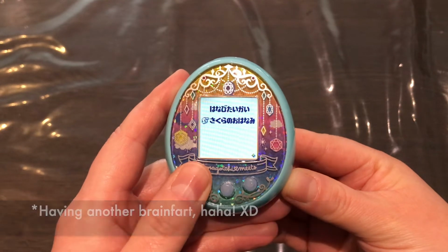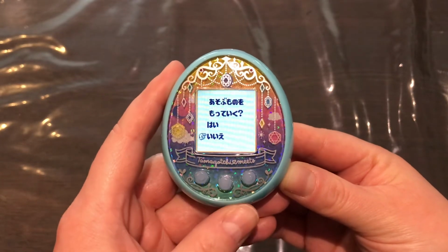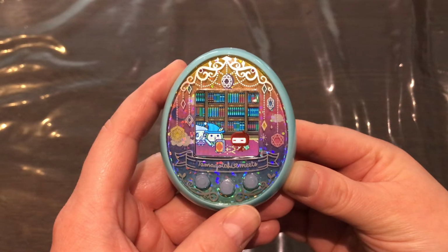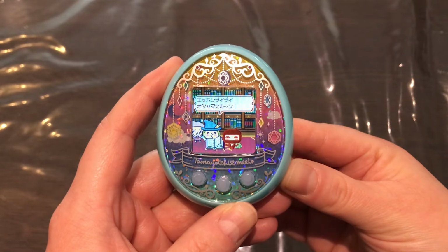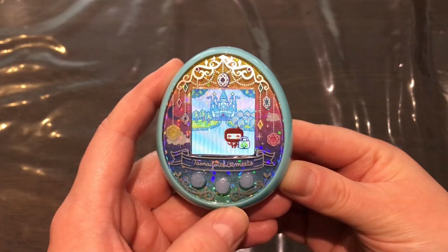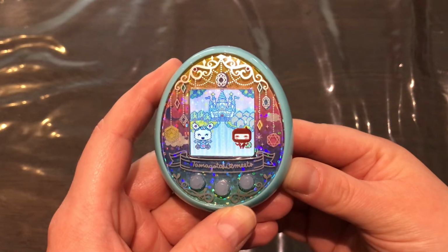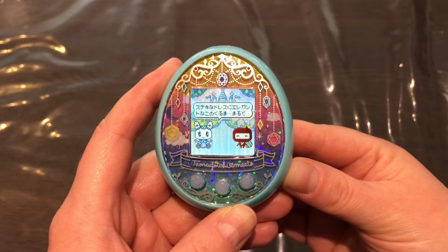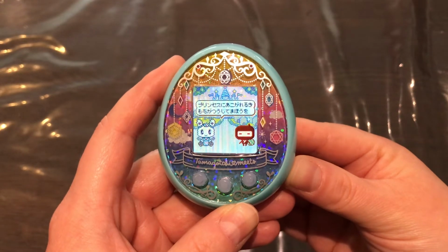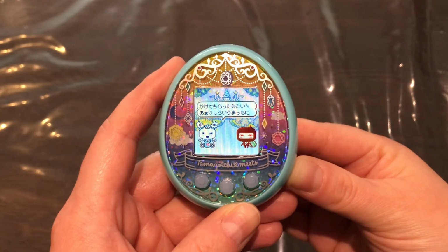Oh. There we go. I was kind of confused there. So the first place is where you meet all the Princess Palace characters. And there is Lovely Princess, or Princess Lovely. I can't really remember her correct name, but she's really cute. We also have Prince Mamechi.